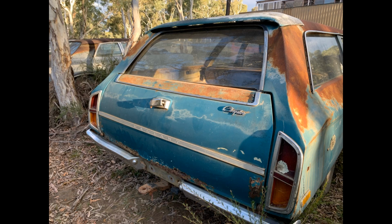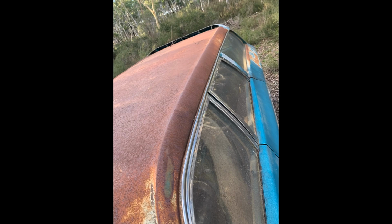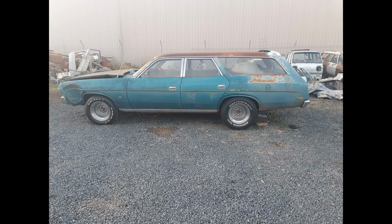Craig's been doing some top quality work on this car, and I'm sure, as we all do, I really appreciate him sharing it with us. Great stuff, mate. It's awesome. And like I said, check out this donk. This thing is very cool. Love it.